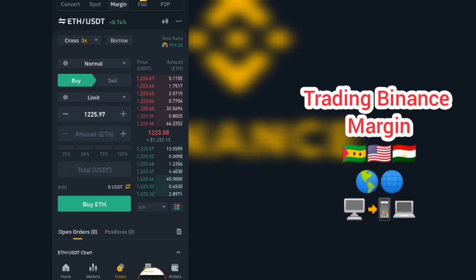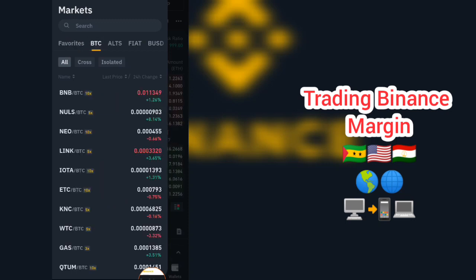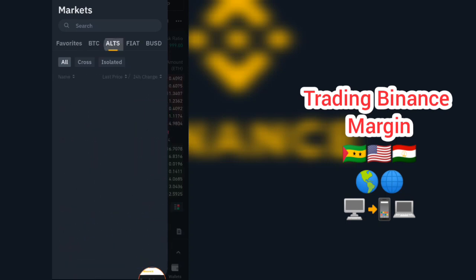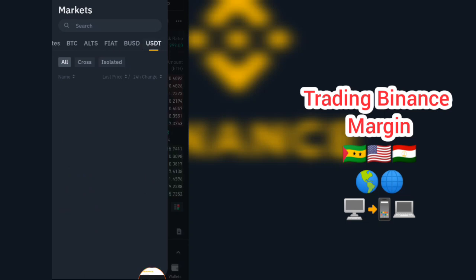Now you get access to diverse trading pairs. By clicking this ETH pair icon, you can easily see the list of assets that are currently on the Binance Margin account. Over 600 pairs are currently available. Now I'm going to click on this. We don't have any favorites here. You can see for BTC pairs, we have altcoin pairs, we have fiat pairs, which is also one cool feature you want to take note of. We also have BUSD pairs and USDT pairs.